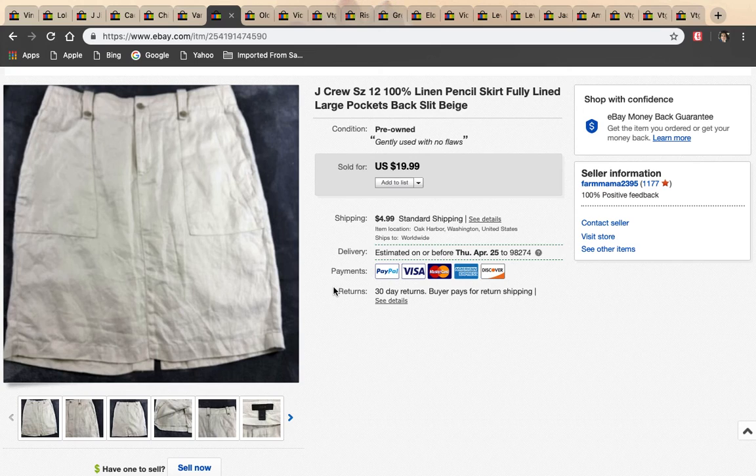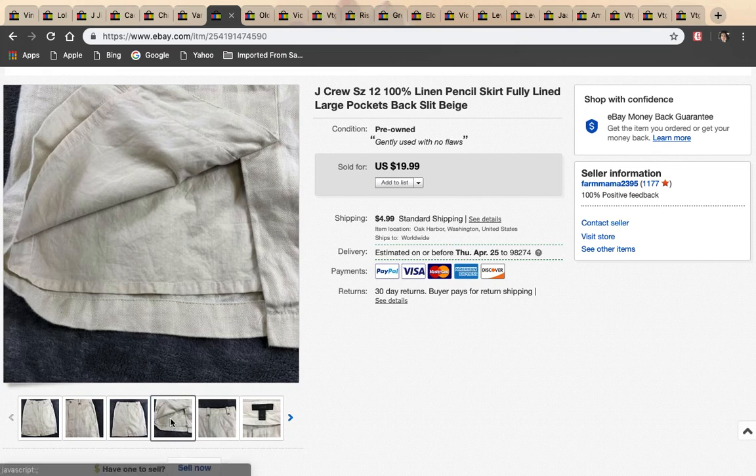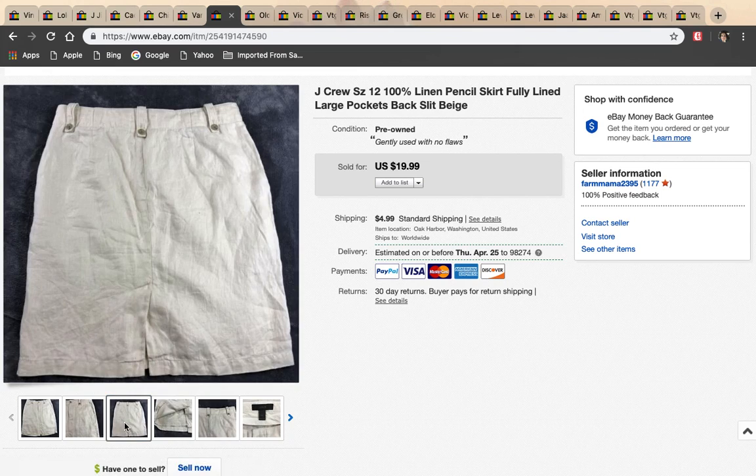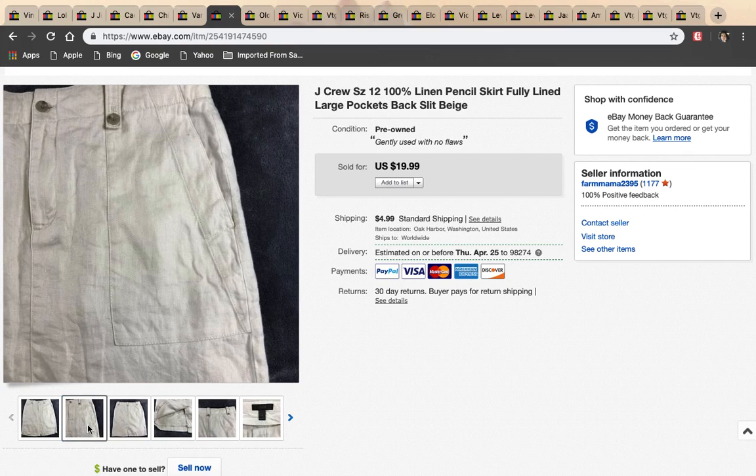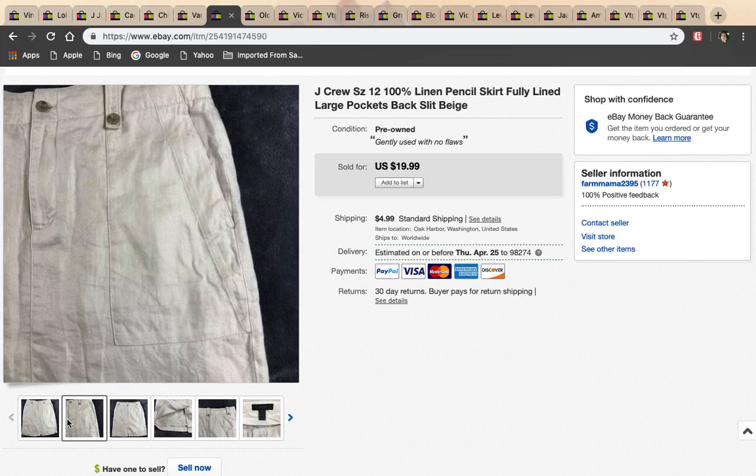It is a J. Crew. I like J. Crew, some things. It's a J. Crew linen blend skirt, and it is supposed to look wrinkled. So those of you that don't know, I do get wrinkles out of clothes that are supposed to not be wrinkled, but this one is supposed to kind of stay wrinkled. So I took a best offer of $15 for that, plus shipping.